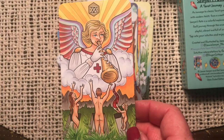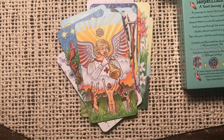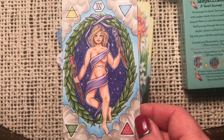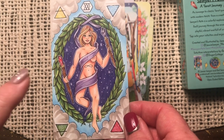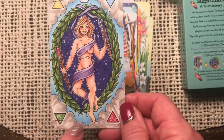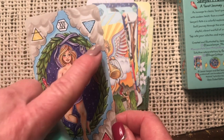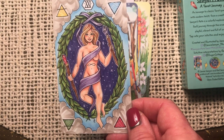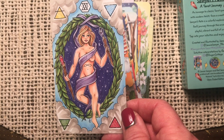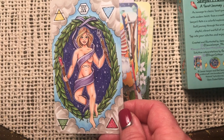Here we have Judgment. Pretty typical. The World. Ooh, I love all the elemental symbols. What I like about how she did these elemental symbols, they're also color-coded. So you can tell. Fire. Earth, air, and water. So if you're not really good at just looking at the symbol and knowing what it is, which is sort of my position, this helps you learn. Really pretty.